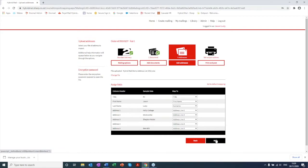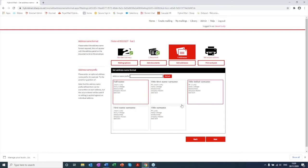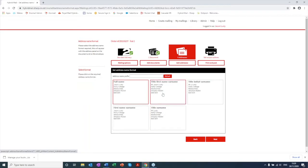So if you're happy with the mapping, you click next. The system asks you, based on the variance of your data, how you'd like the person to be addressed, whether it's title, initial, surname, title, first name, surname, title, surname, etc. So I'll take title, first name, surname.